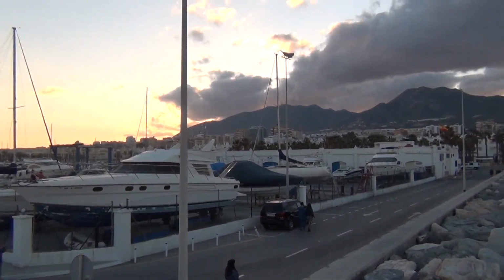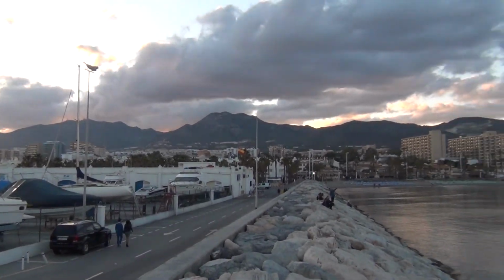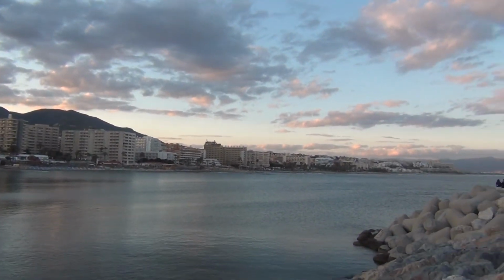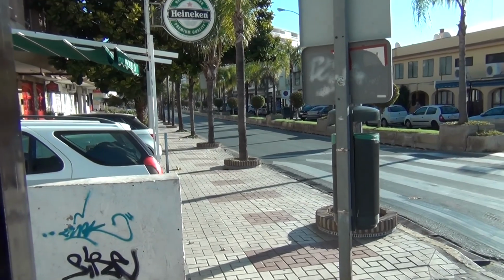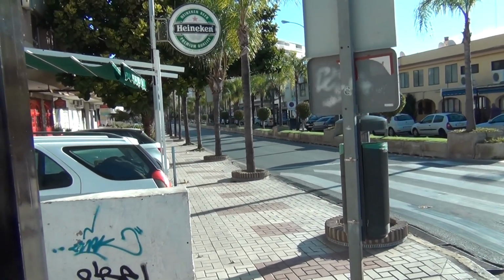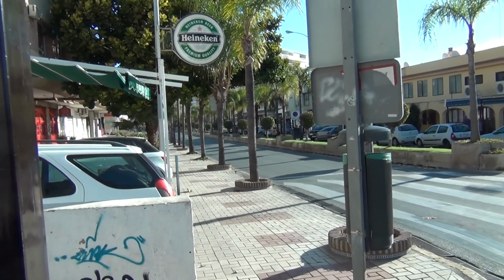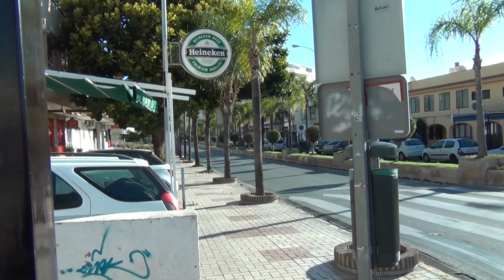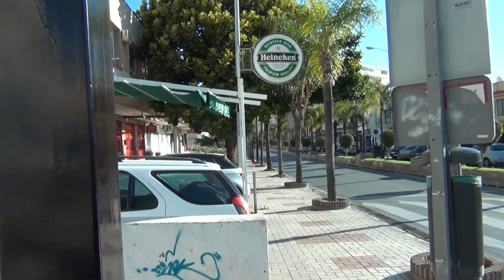to the marina after supper just to have a look around. It's our last Monday morning here, and we're taking the bus to go back to Mijas again because we enjoyed it so much the last time we were there.